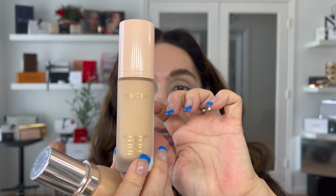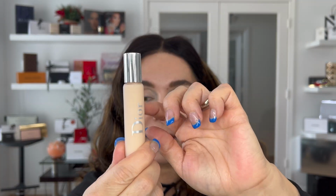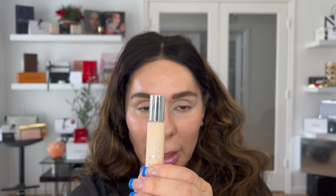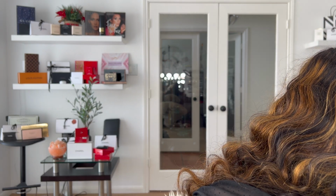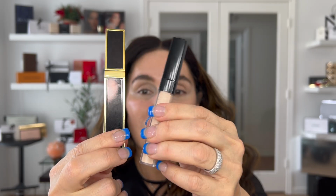This is the Gucci glass container. Just trying to make a point, okay? I was paying attention, even the Dior Backstage Flash Perfector also is glass. My foundation, my concealer from Tom Ford, Chanel, they're all glass.